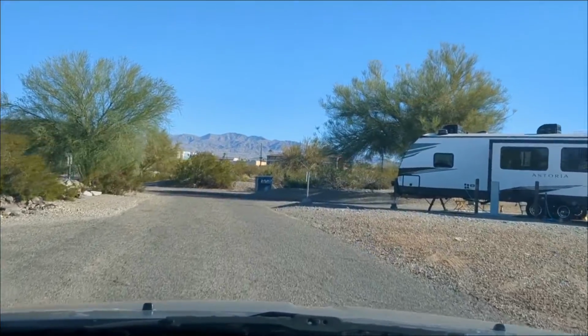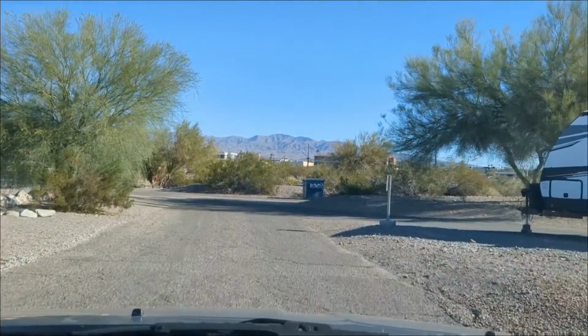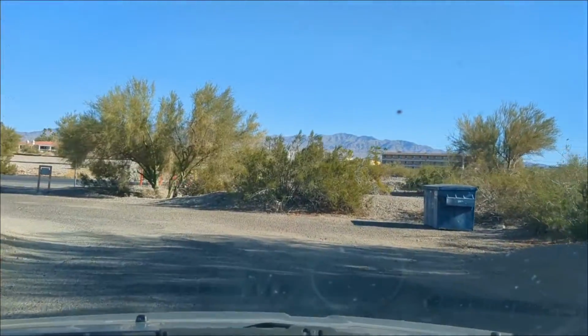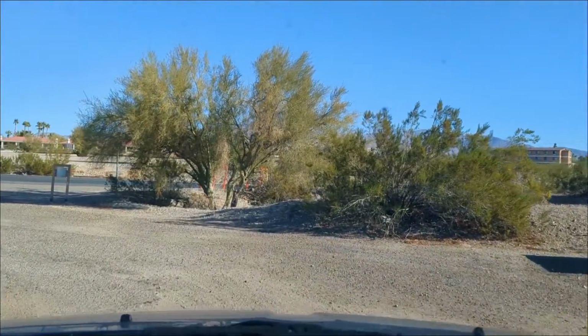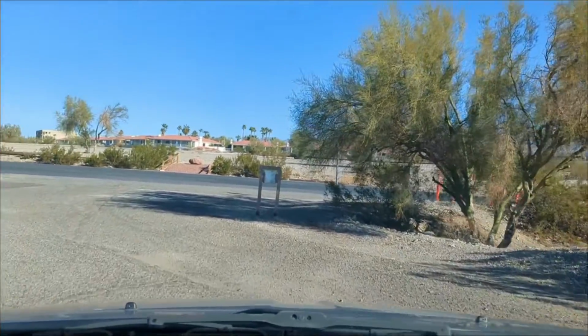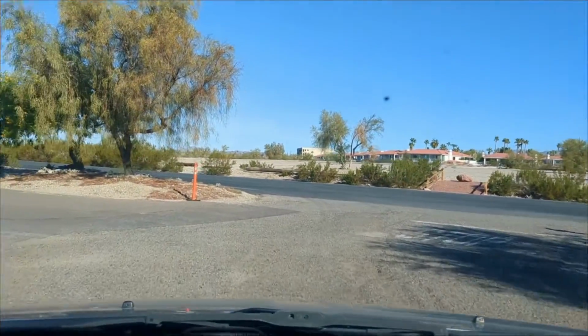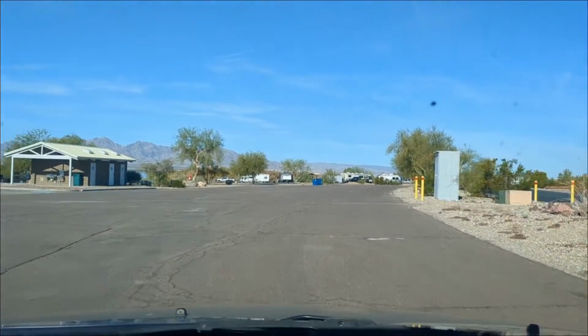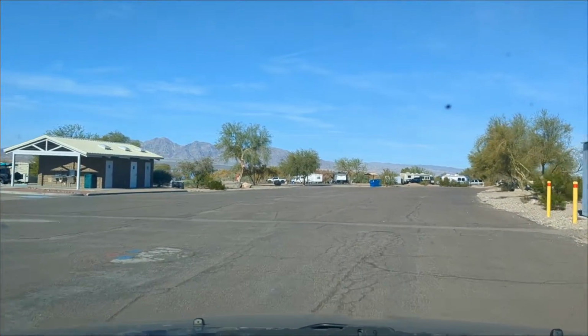All of the campsites have a picnic table and a fire ring, and some have a shade awning. I did have a shade awning at my spot number 20, and I also had an awning at my campsite when I stayed here in 2020, but I think it was spot number 19.